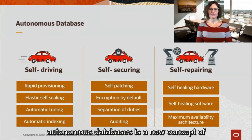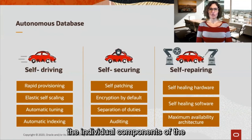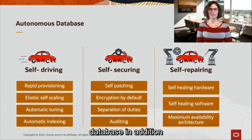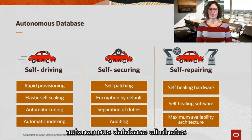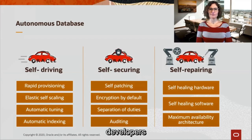Autonomous database is a new concept of databases that Oracle has in the market. The individual components of the autonomous database together enable the self-driven, self-repairing, and self-securing capabilities of the autonomous database. In addition, autonomous database eliminates complexity for the developers. This workshop has been created for you, developers.